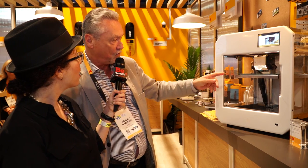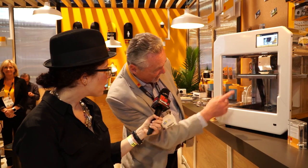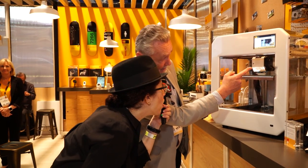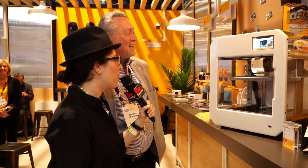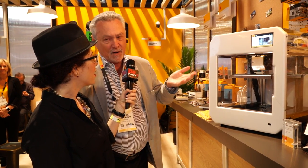And it has a very good safety system, especially for kids in schools, because it also has a filter that eliminates fumes. And there are a lot of other features. There are tons of features in this guy.